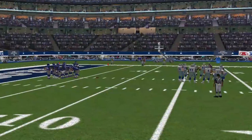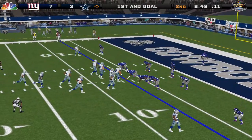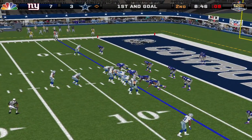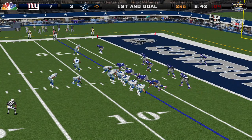They have the defense off balance. Another first down. You know, this defense has tried everything: man coverage, the blitz, the zones. They've really mixed up their defenses and their coverages. This offense has taken advantage of them all.